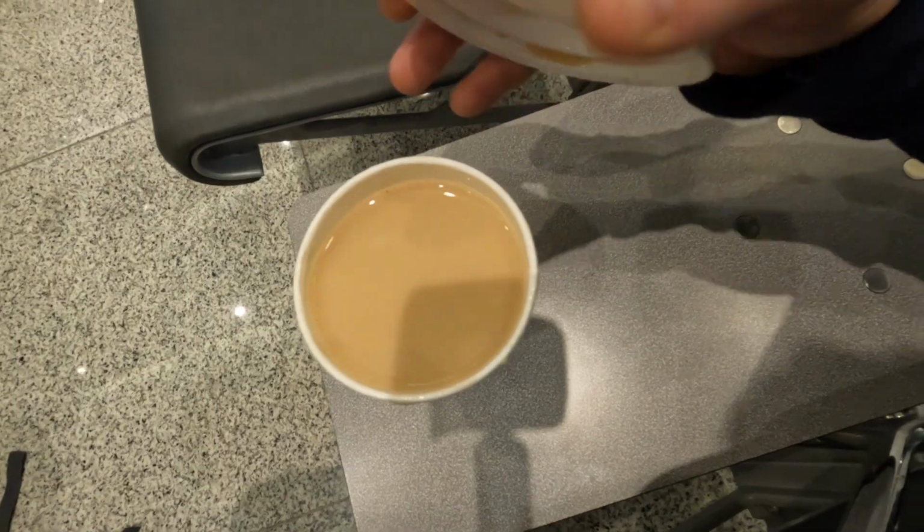So we arrived at Jeddah Airport and the current time is 1:24. Got our flight in about 1.5 hours, and I've just had a tea, and it actually works really well. The Saudis know how to make a good English tea with milk and sugar.